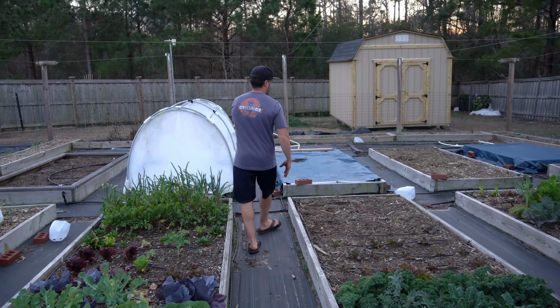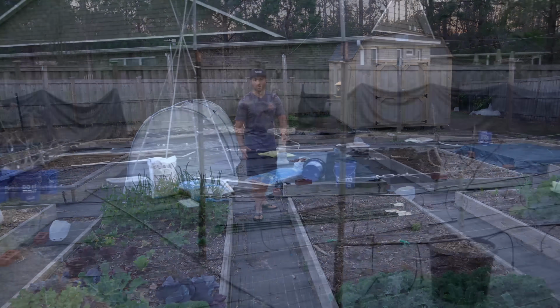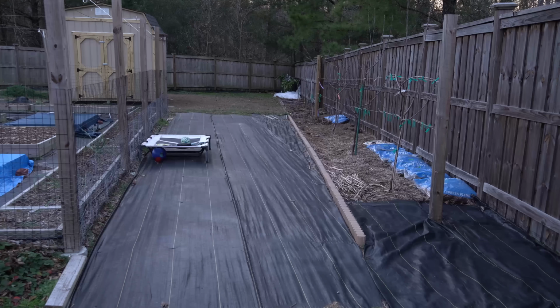These weed mats, these weed barriers, they're all about 5 years old and they're still pretty much like new. And I use them all around my yard. I really love them and I highly recommend them. If you have a problem with ants in your walkway, they are a great solution.